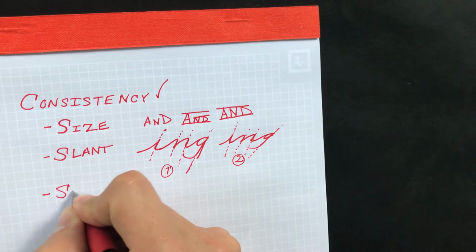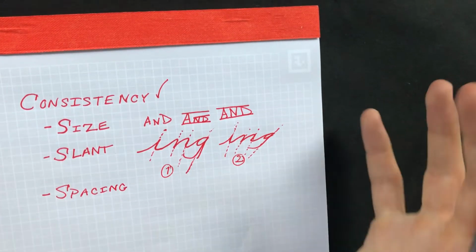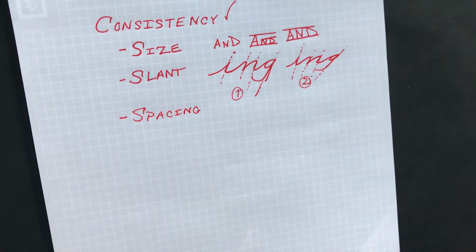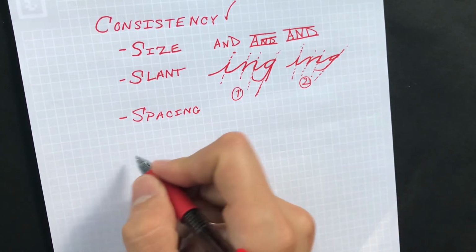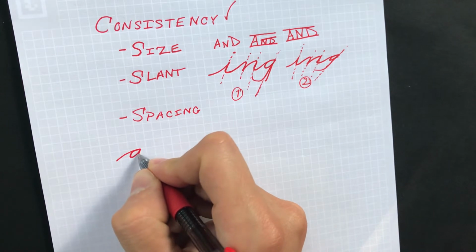Spacing. There are 2 kinds of spacing to worry about here. One is between letters and the other between words. So let's just say we had the word and.